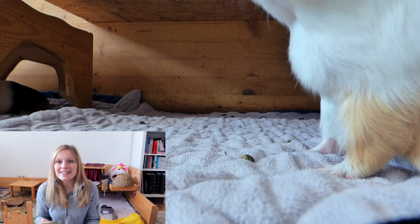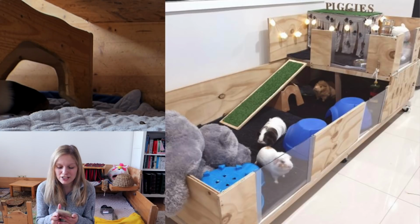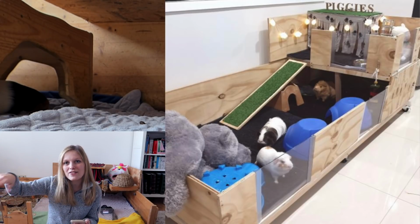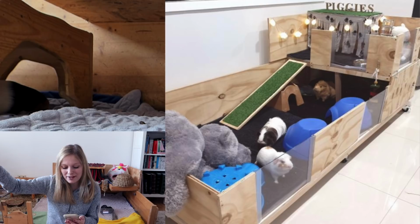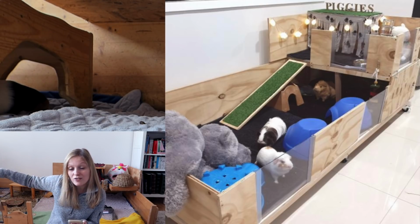So the next cage is a wooden DIY cage that is in the style of a CNC cage. If you know CNC cages, they often have this base and then a ramp and then an upper level that goes on top of the entire side of one cage.